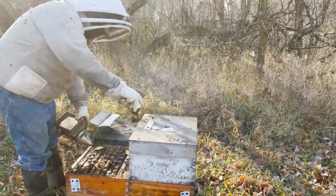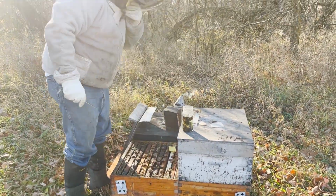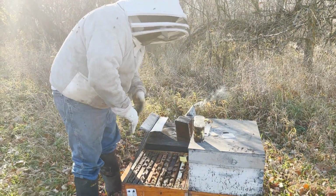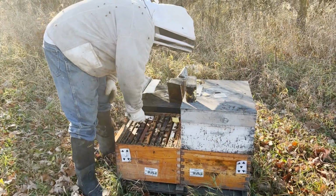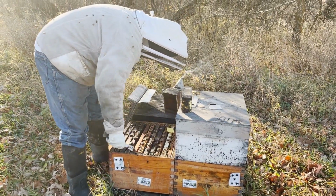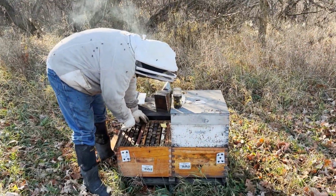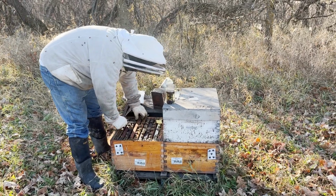You can just barely smell the thymol. So I mean, probably not enough left in that to have any kind of efficacy. So if you wanted to take them out, they could. The bees will just chew them up eventually, so I'm not too worried about them.